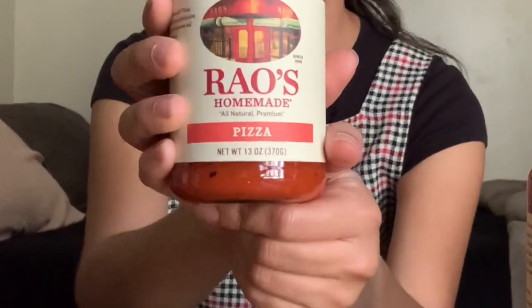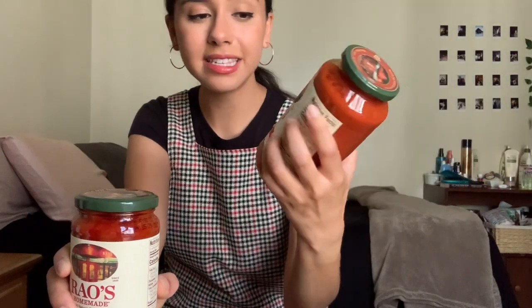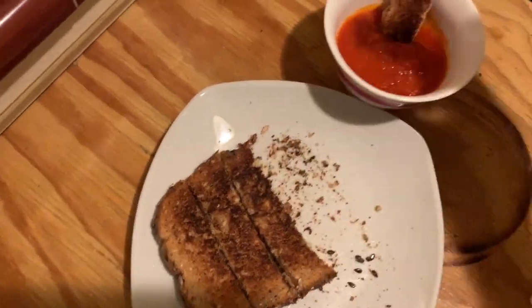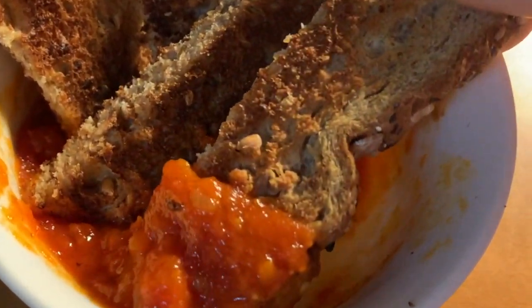I've been really excited about trying this one because I have been obsessed with their pasta sauces. Like, I could eat it by the spoonful. I love to toast bread and then cut it up into little strips and then heat up some of the pasta sauce and just dip them in as a snack throughout the day. So I have high hopes for this pizza sauce. And so those are all the things that I got.